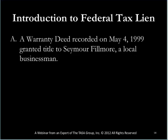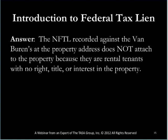Okay. In addition to the federal tax lien, we found a warranty deed for the property. And guess who owns it? Seymour Fillmore. By the way, that's another president, right? Millard Fillmore. Everybody from Buffalo will know who that is. Millard Fillmore was from, I believe, East Aurora, New York, for those of you who are history buffs. Okay. But the question is, does the tax lien attach? And the answer is no.